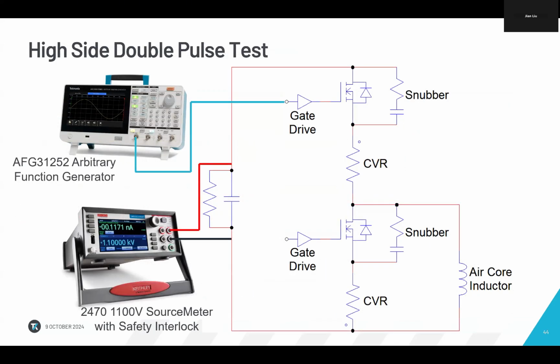So with this kind of excellent probe system, we can set up our double pulse testing. Here is an example of how we're going to do this. Here is the high side of this double pulse testing circuit. We have the power supply from Keithley, a 2470. It can provide this kind of power supply, and then we use the AFG31252 to drive the gate of the silicon carbide to turn it on and off.